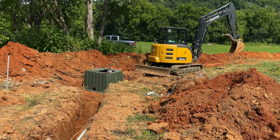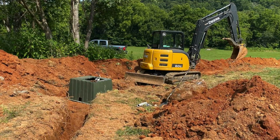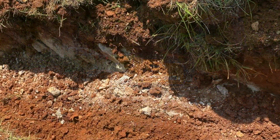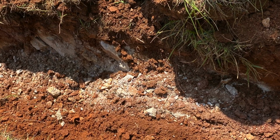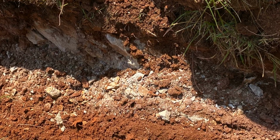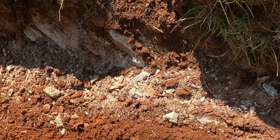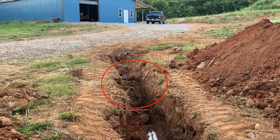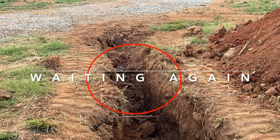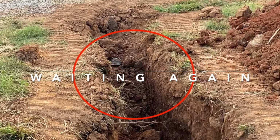Crunching last week, David kept running into rock. He was able to scratch through most of it, but as we got closer to the shop, the rock kept getting bigger and harder. And it wasn't long before it was clear that he would not be able to scratch through it with this bucket. What we really needed was a rock hammer, and the rental place said it would be a week before we could get one, so we are waiting again.